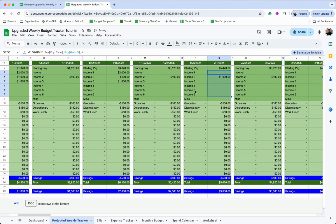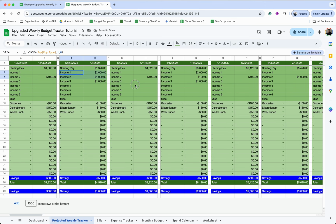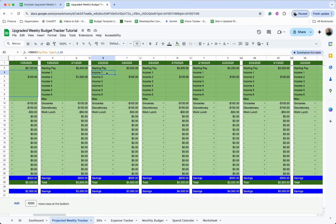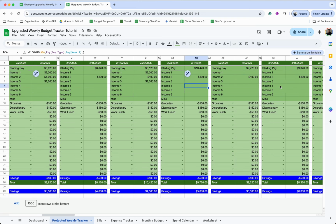And now we're good. So instead of having to go through everything again, I'm simply going to copy weeks 1 through weeks 4. Make sure not to include week 5. And then we'll go to the following week, paste that there. And if you want to double check, you can simply click on the cells and you'll see that it is acting correctly.